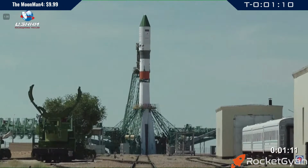So T minus 1 minute and 10 seconds. You can also see the trains there. A train is there because the Soyuz rocket itself is actually moved out on trains to the launch pad. So 1 minute until launch. Those rail lines and trains which you can see.